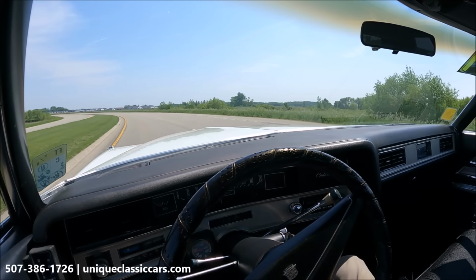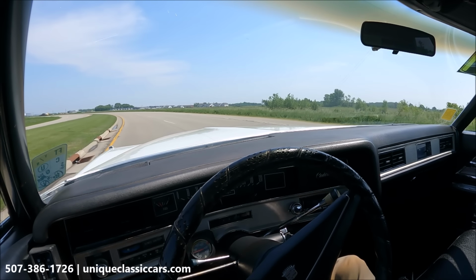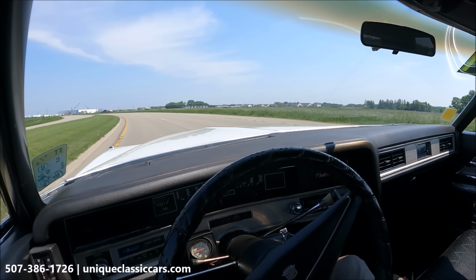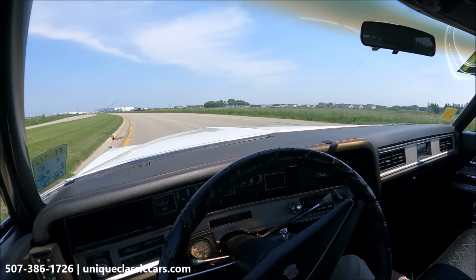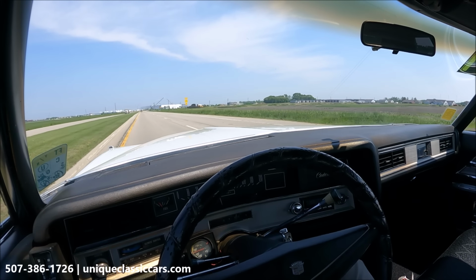Bench seat with fold down armrest, cloth in the middle. Very comfortable, not too hot. Even though it's black, you got that cloth. Not as hot as a leather seat. Headliner does have some spots on it, but for the most part pretty good.